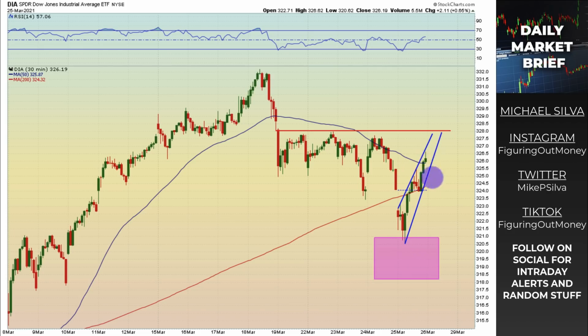Now, I just want to call out, we also could be somewhat of a bear flag or rising wedge right here. We're back above the 50-period moving average, but we're still well below the 328 level of resistance. So keep an eye on that resistance. It was resistance, resistance, resistance. If it's broken, it could act as a level of support. So be mindful of that, okay?